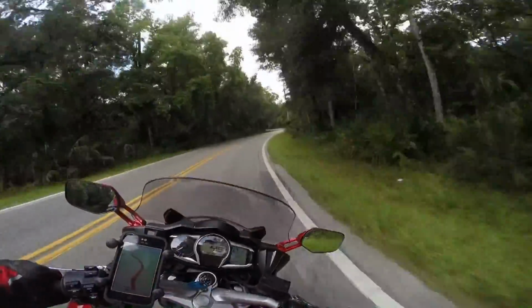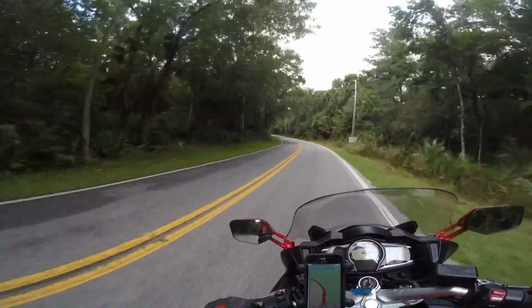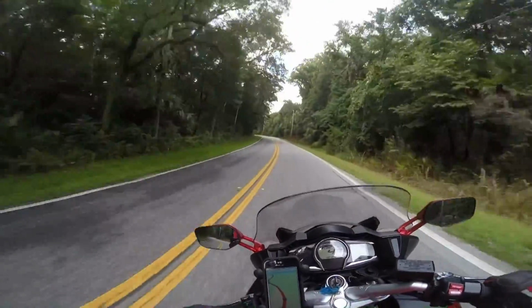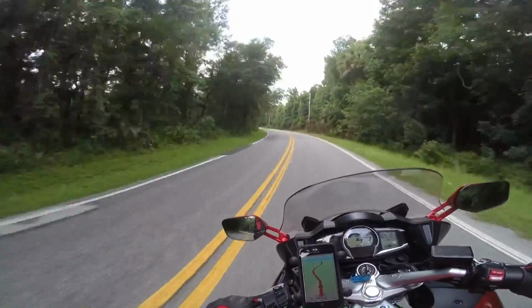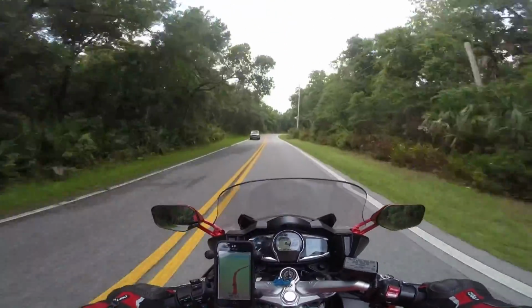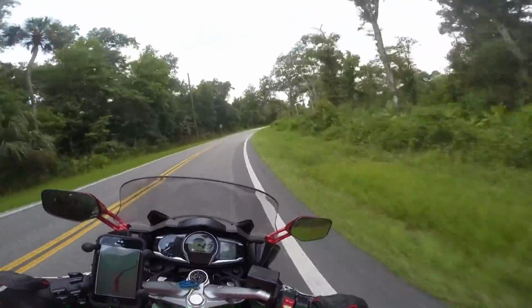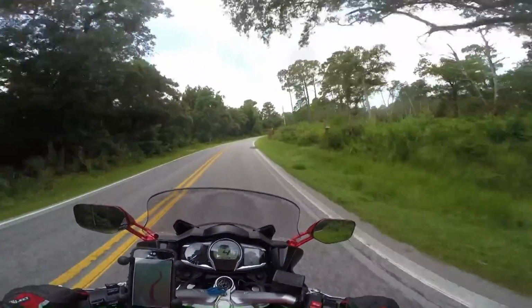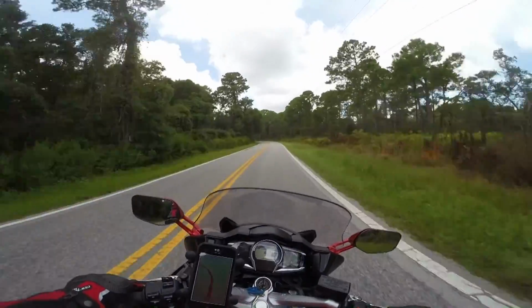Got some nice tightening curves. It should be nice after a few miles when we get out onto the water. This is actually going through marshland in just a bit. We're still on the mainland right now, but it goes out into marshland, basically into islands. They're just swampy areas, and we might have a lot of water on both sides.